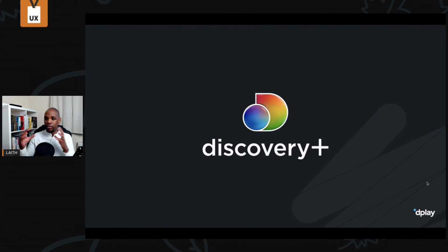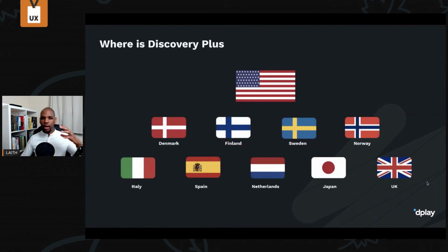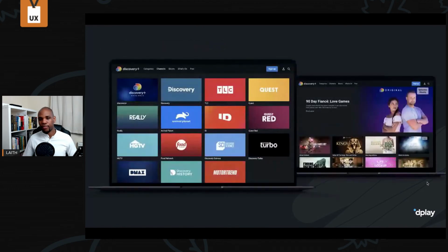And now as we move into Discovery Plus, some of the key things that we were able to learn is really around how we've become a lot more global: UK, US, across Europe and different parts of the world, Singapore as well as LATAM. Discovery Plus is now available. Now the product is a lot more flexible and a lot more efficient. We're able to scale out and build a lot quicker.